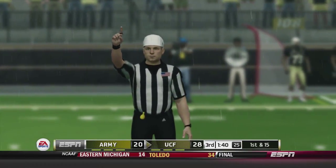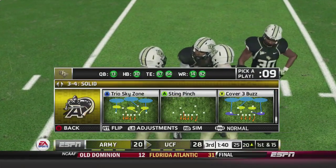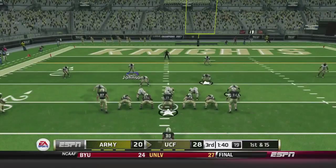Well, if they can keep their concentration, they'll avoid situations like that. So we'll have 1st and 15 after the penalty. Three down, three down.